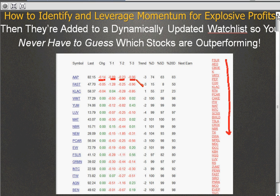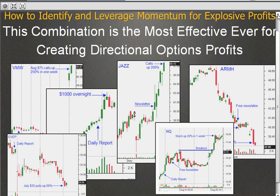This watch list is so unbelievably cool because you don't have to just take a stock and guess that it's going to go higher. You look here and you see the stocks that are consistently rising to the top of this list are stocks that you want to get in on. I mean, it's just that easy.